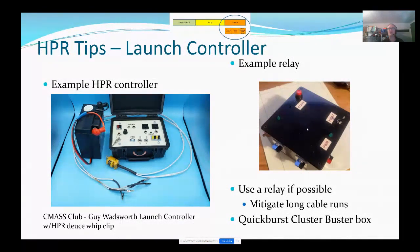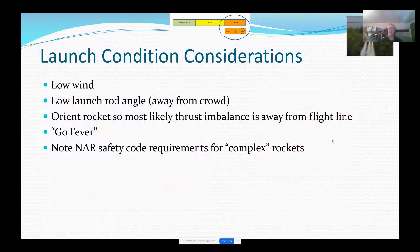Now, a relay box sits right beside the rocket, and the controller will supply a signal to the relay box, which activates the relay in which the high current battery is placed. This mitigates the problem of long cable runs, and you can build one yourself, or Quick Burst supplies a nice cluster box. So at our CMAS club launches, even on the low power pads for cluster, on the pads that we do clusters, we have relay boxes as well, just to increase that reliability that will supply enough current to get our igniters to heat up and launch.